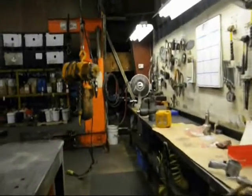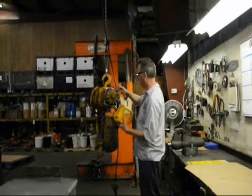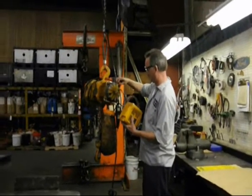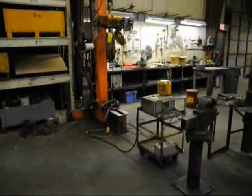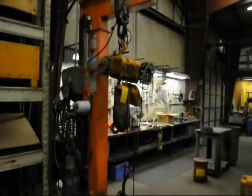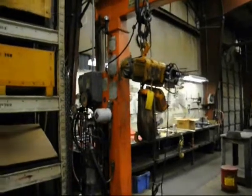Now we see a 2-ton Harrington hoist hanging from the test stand for testing and certification. We check all limits, safety devices, and inspect to confirm no worn links or bare wires. Brake hold is tested under load to confirm no smoking and that the motor is still running cool. The chain is run all the way through to test upper limit switch and, if equipped, the lower limit switch.